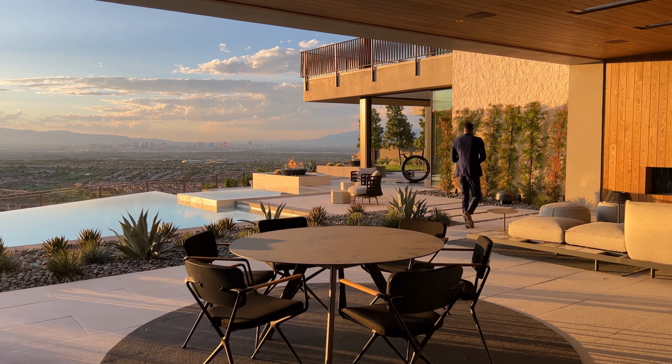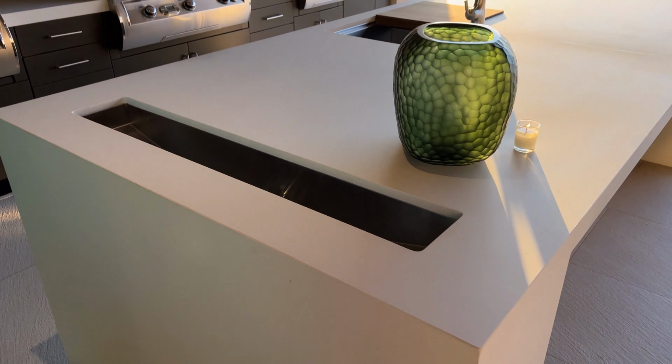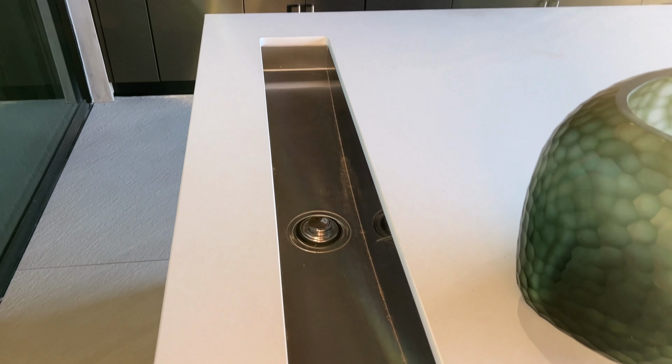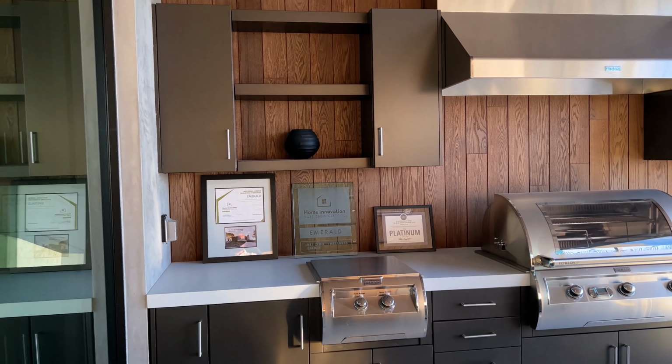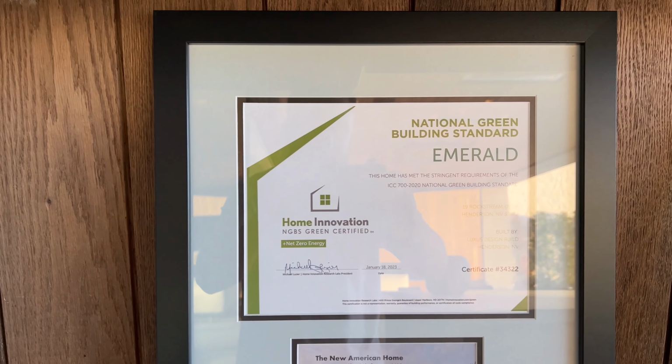The last little bit that we have here with this view. You have a circular table. I mean, one of my friends has a great view of Las Vegas, and we've had a lot of times at his circular table in his backyard. He has a great spot too. But man, this is just great.